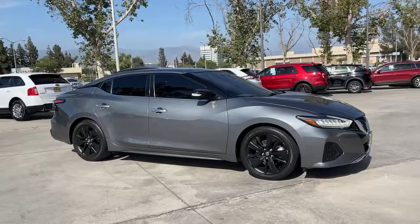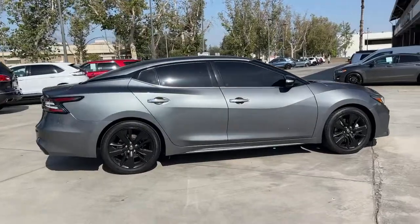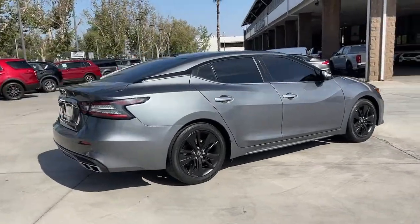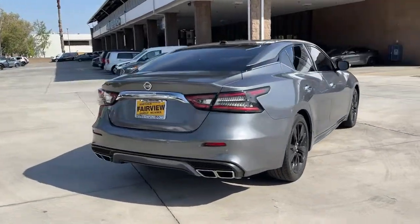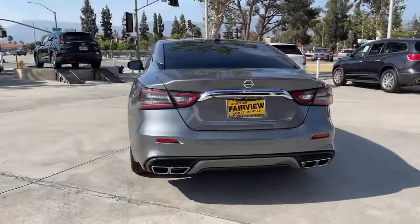Looking for your dream car? It could be the 2020 Nissan Maxima. With less than 50,000 miles on the odometer, this vehicle provides excellent value. Here's a high performer with a penchant for safety, the Nissan Maxima.